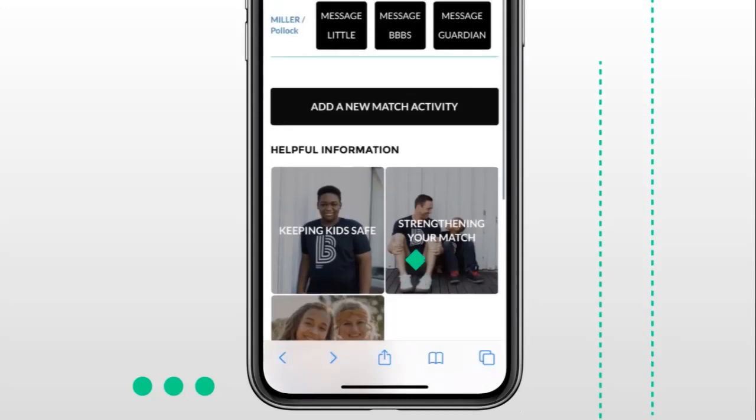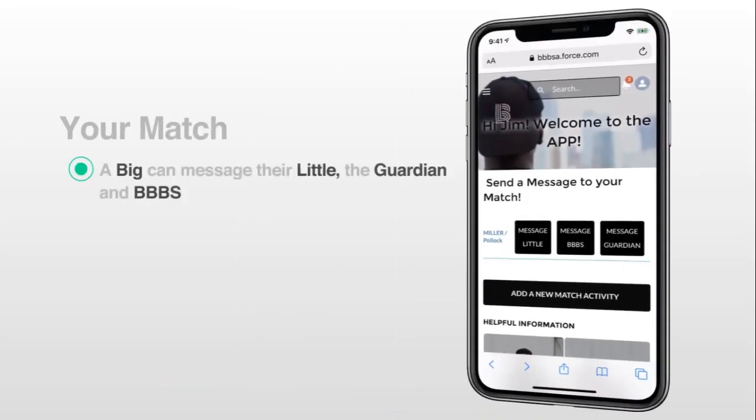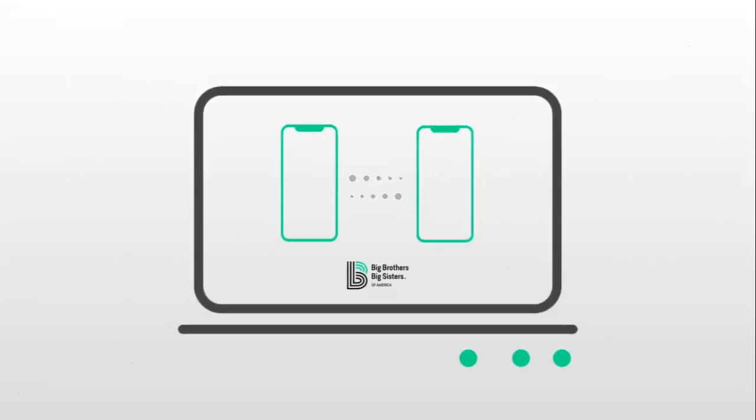Your match displays on the welcome page. From here, a big can message their little, the guardian, and a Big Brothers Big Sisters team member. A little can message their big and a Big Brothers Big Sisters team member. And a guardian can message their child's big and a Big Brothers Big Sisters team member. Only participants in the message will be able to see the information. But remember, Big Brothers Big Sisters always has access to all messages.